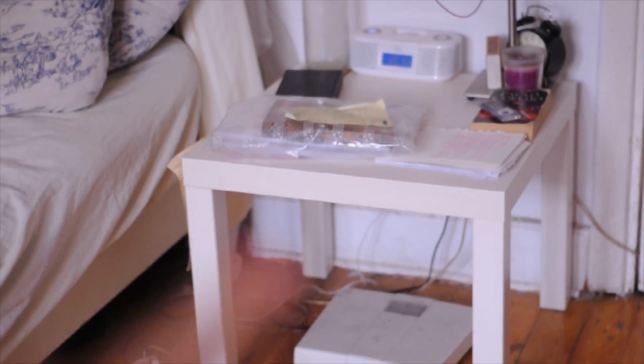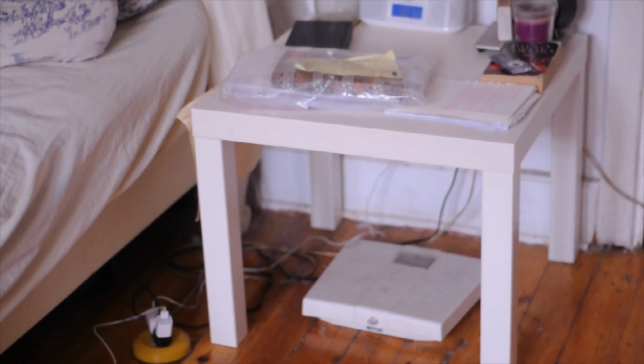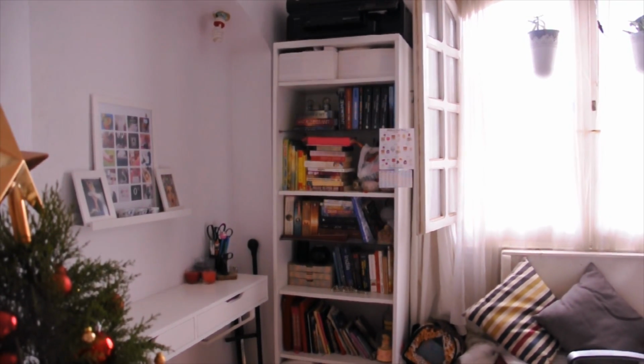Oh, also, over there on the counter, here's this file. It's full of papers that I'm going to scan and keep as a digital form.